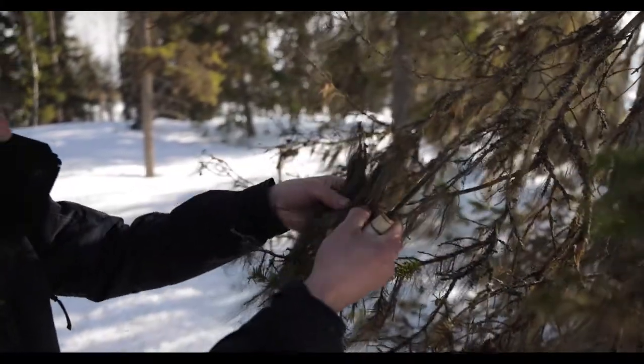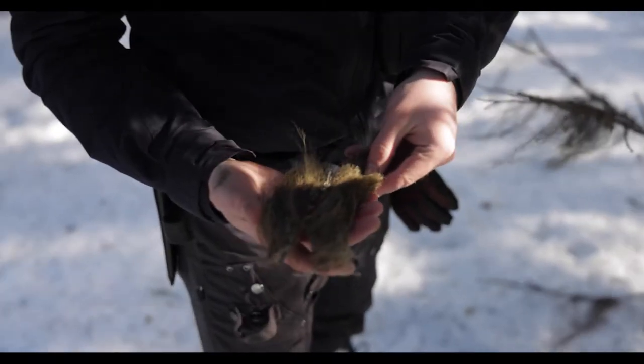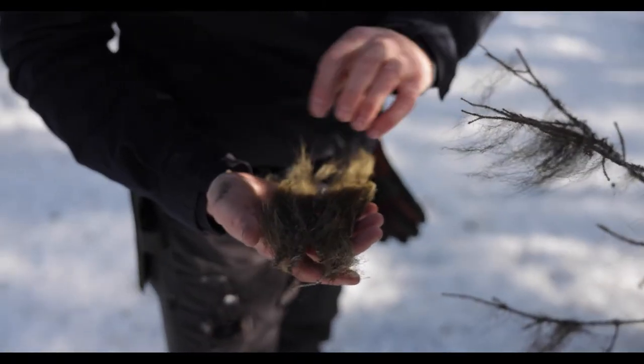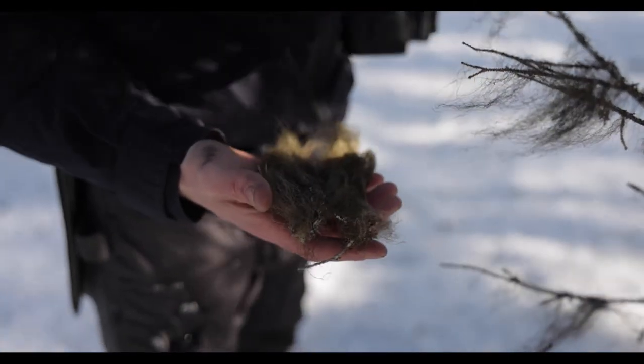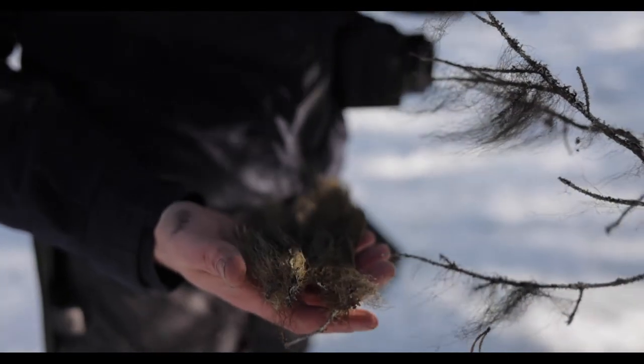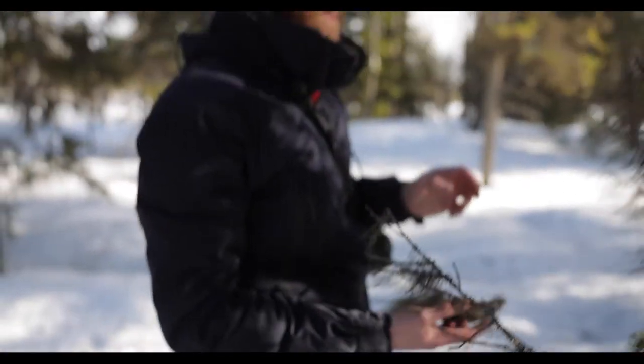This is a bearded lichen, and the great thing about these is it gives you an indication that we're in an area that's really clean, so the air is really fresh here. They can only grow in places that have super clean air. So if you see this, it's a good indication that you're breathing some pretty fresh air.